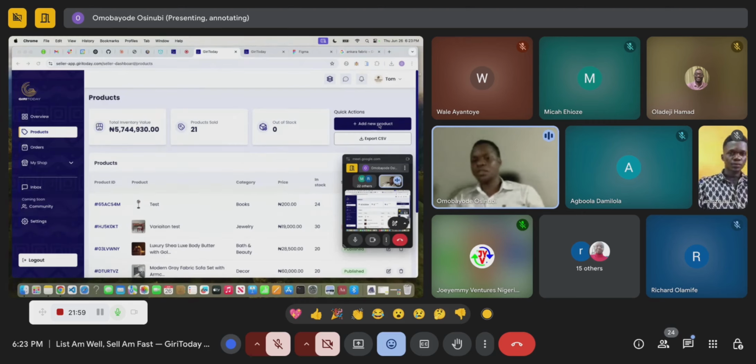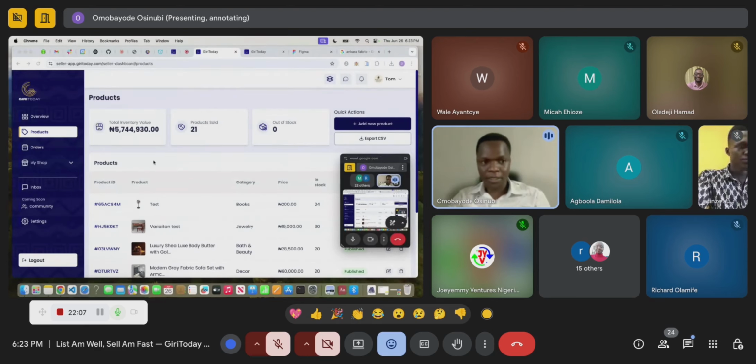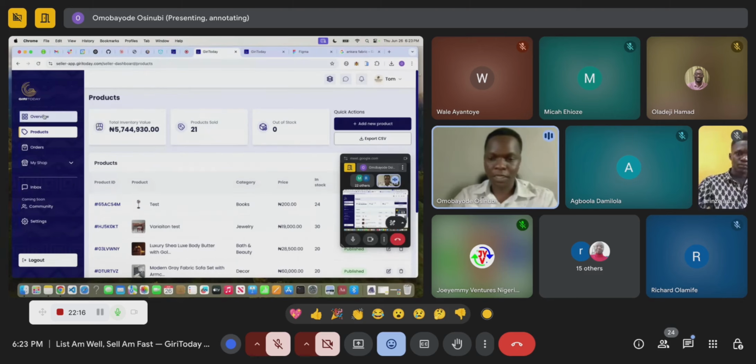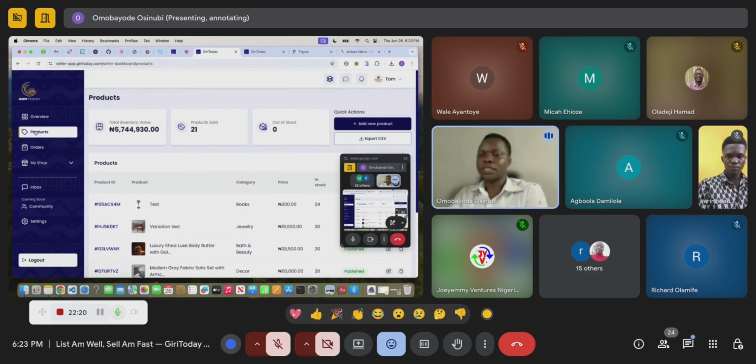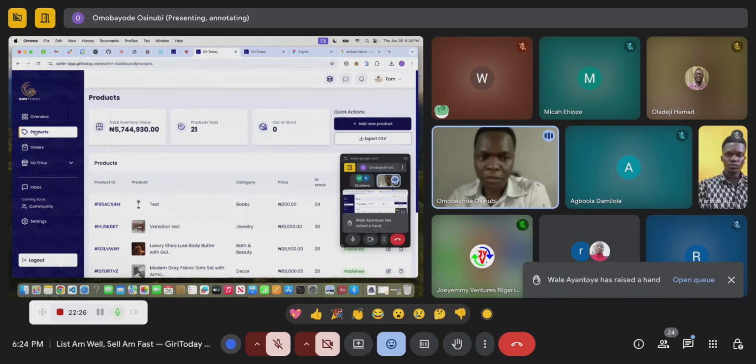Yes, so which means we have two categories of people: the people that have been joining us before, and the people that are just joining us. If you are just joining us and you have created your store, by now you already know how to log in and get to the dashboard. Immediately you get to the dashboard, you can come to the product section. So now I want to take you through how to properly list your products.